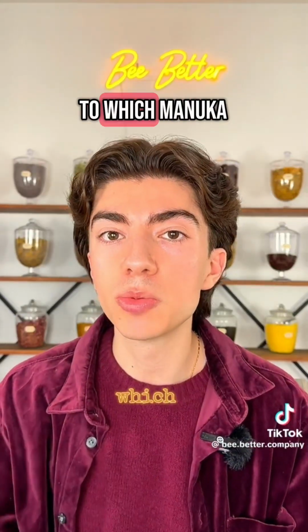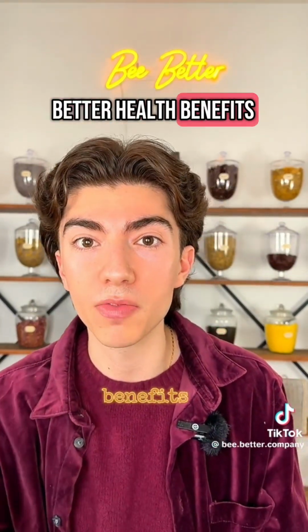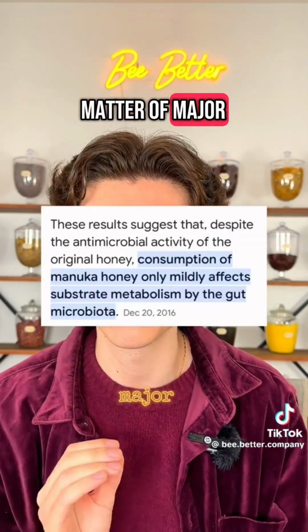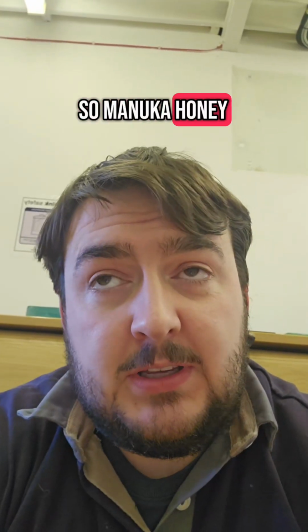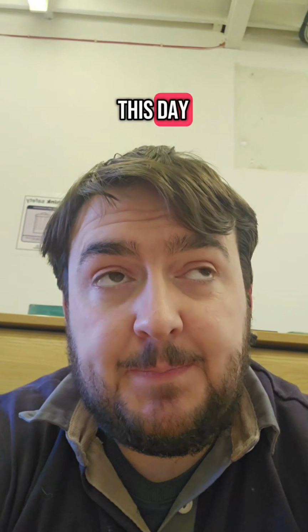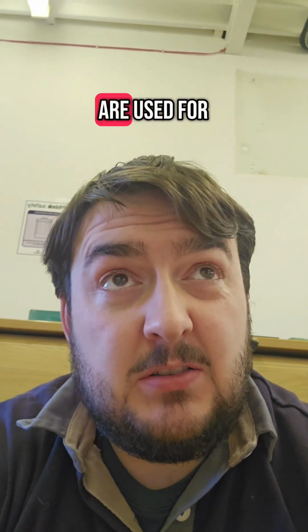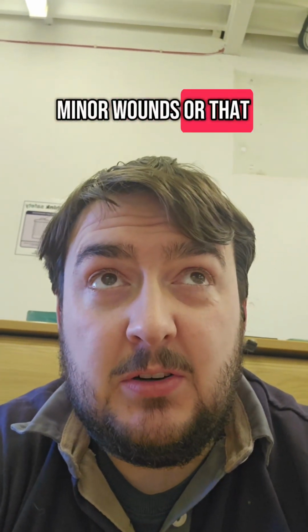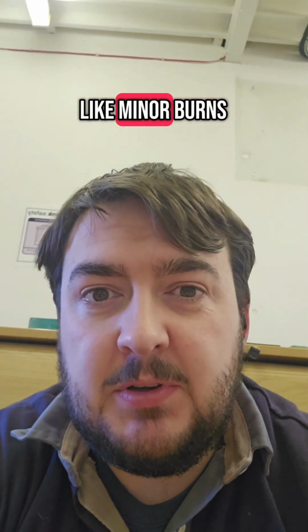However, the extent to which Manuka honey's higher MGO content actually translates into better health benefits is still a matter of major scientific debate. 3 for 3, this guy's on a roll. So Manuka honey is actually used in hospitals to this day. It's only used in special bandages that you can get, and these bandages are used for minor wounds or that are slightly infected, or like burns, like minor burns.